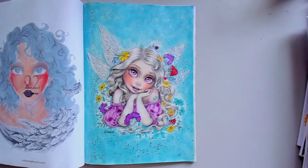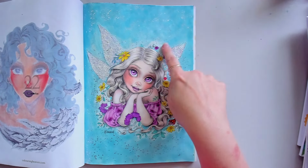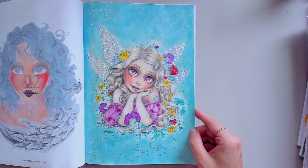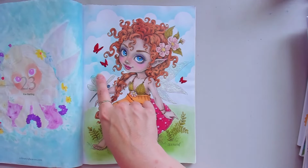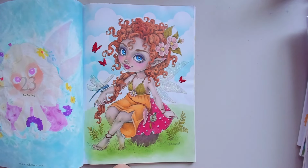Alright, this one is alcohol markers as a base with polychromos pencils for shading. There is stickles all over the wings, and then there is this chunky glitter gel paint that I then had to go over with Mod Podge to seal in, because it never ever stays. And because of that gel paint, I had a little bit of bleed through on here, but it's okay. It's very minimal. I don't think it's too bad.